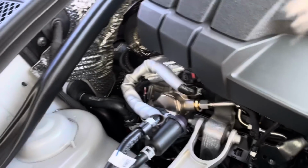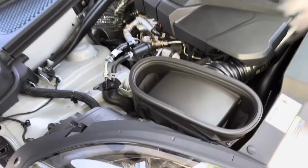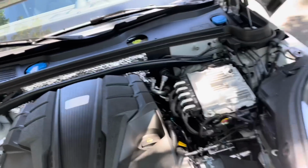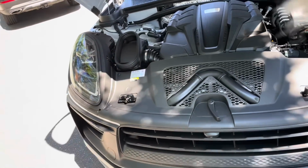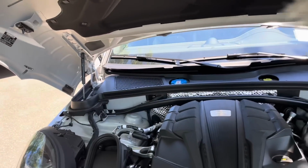You can kind of see them. I don't know if we're going to be able to get down in there. You can kind of see the turbos. There's another big air intake for the turbos. So not much else really to say about the hood, other than it looks great. I'll close it up and I'll show you guys the interior.